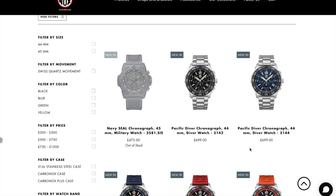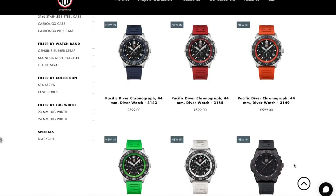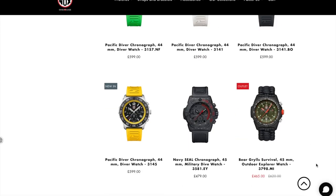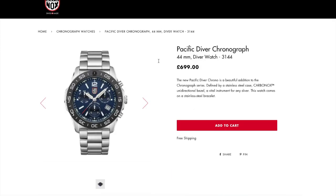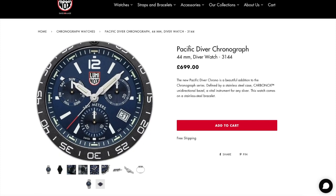Now, the prices on this range between £599 to £699. And I think that basically depends on whether you're going to get it on the rubber strap or if you're going to get it on the bracelet. Both of them look pretty good. I quite like the look of some of the unique ones, like the orange dial with the orange band, or some of the green dials that you've got as well. They're quite interesting. But you've also got, you know, steel bracelet or black version, or a black bezel with a blue face.